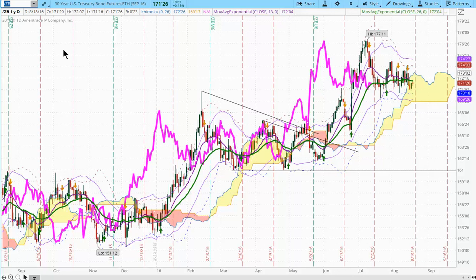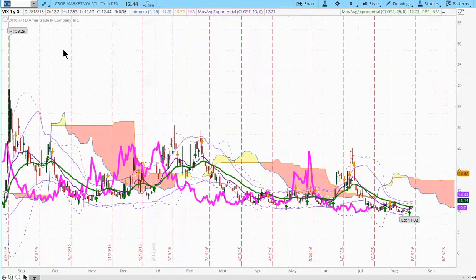Normally I would expect it to be bullish, and that would signal some weakness in the equities, but it's now denigrated down into the cloud, which is neutral, so that's taken off some of that bullish pattern's power, I would suspect. Okay, let's take a look at volatility.